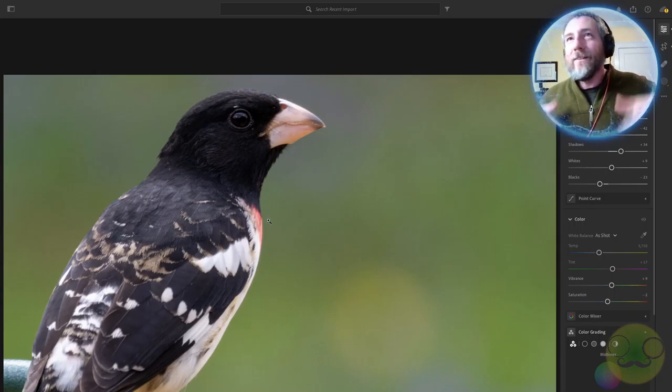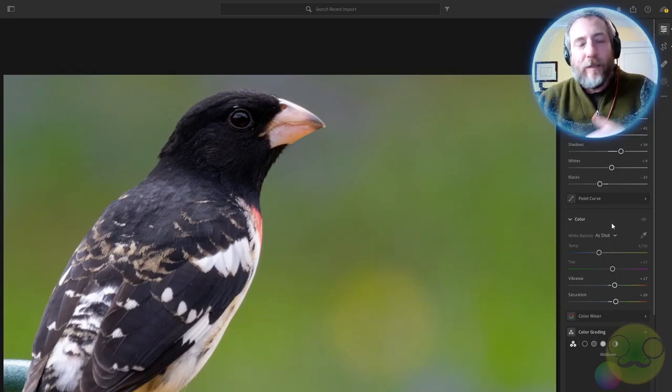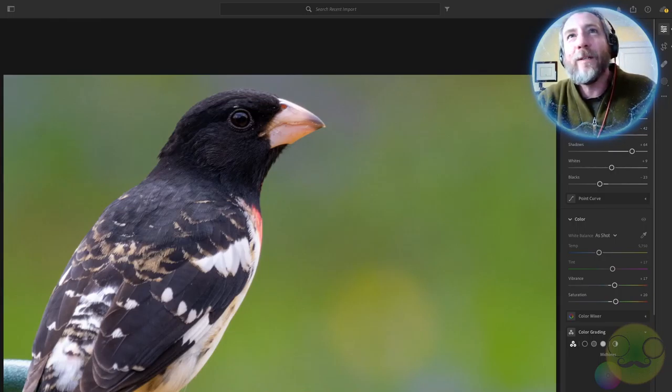This one has been hanging out on my feeder for the last couple of days. It just comes down and sits there and starts singing, trying to tell its lady friends that it's found food, I guess. These are really pretty birds with a bright red triangle patch on their chest. And because it's sitting on my bird feeder, I can take all day and as many pictures as I want of it. So I did.